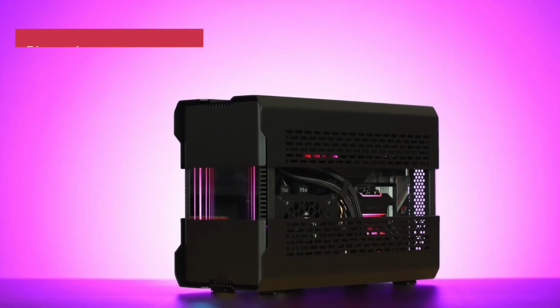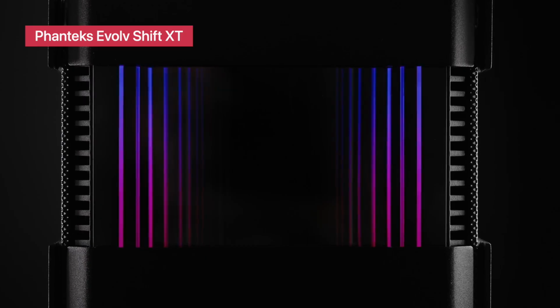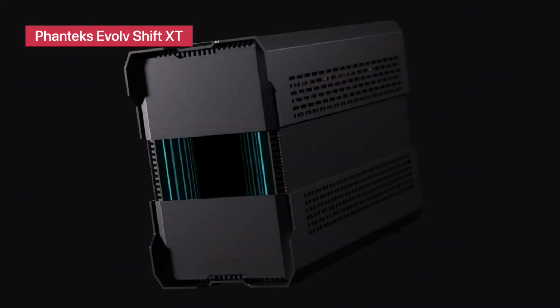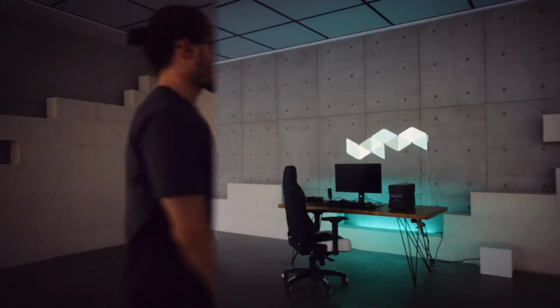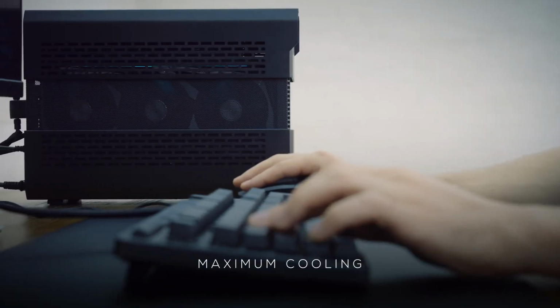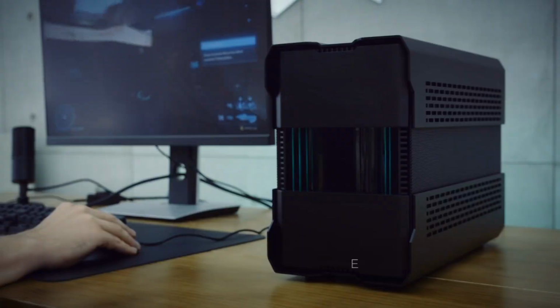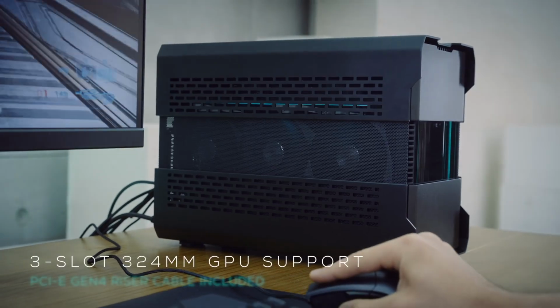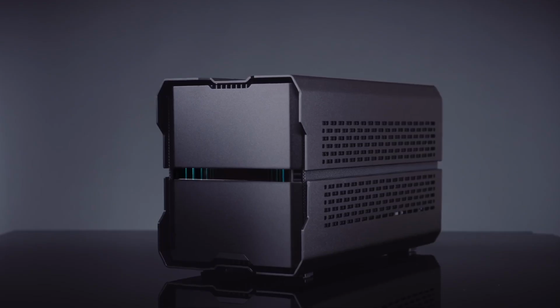For maximum flexibility, the Phanteks Evolv Shift XT is an extendable mini ITX chassis that adapts to your cooling needs. With PCIe Gen 4 riser cable support, digital RGB infinity mirror accents, and space for triple-slot GPUs, it's built for high-performance gaming. The adjustable form factor allows users to expand the case for better cooling or compact it for portability. If you need a case that grows with your setup, this is the perfect choice.